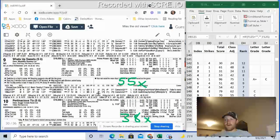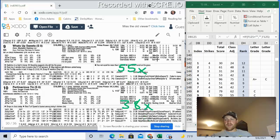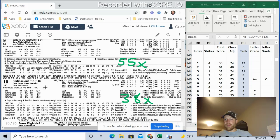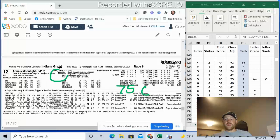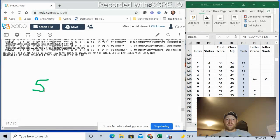I might keep that one on. The number 9, What's Up Sweets, 55X. Again, that one would round out to a C. Based on how thin this ticket's going to be, I might be able to include that one as well. Number 10, Pertinacious Tiz, 38, not going to use. This is where it gets interesting. So this horse would have been an A. In the raw score, it ends up dropping down to a 68 and getting thrown out, but is also eligible, as is the first overall or the co-first choice, which is Anna's Moonlight at 75, which would also be a C. So on paper right now, it looks like I'm just using 5 and 12.